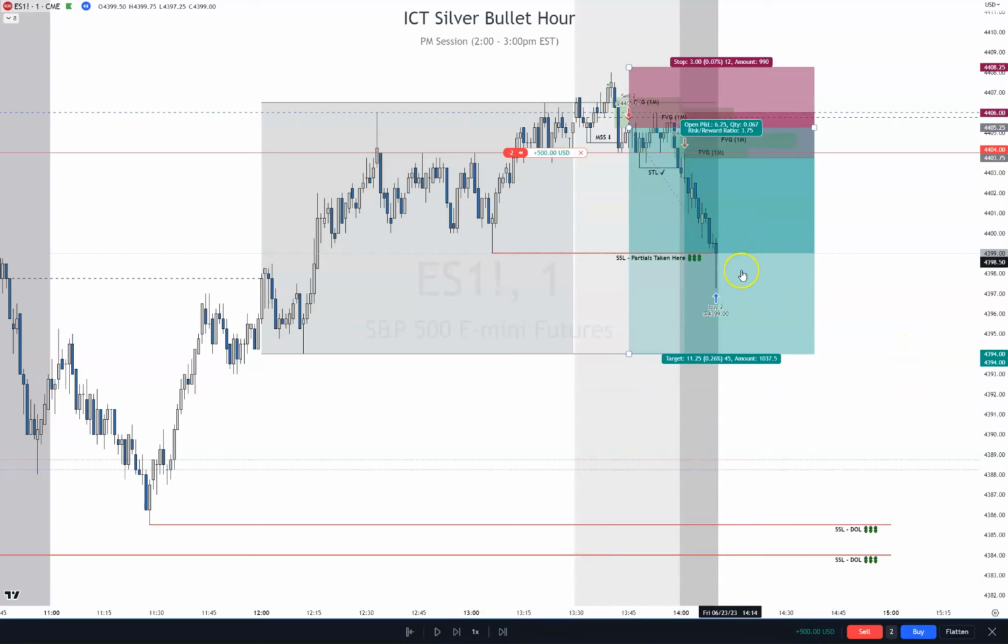Now I have two more contracts for the remaining. Now my stop is at break even, so I'm down here. It's definitely a risk-free trade. This would have been break even, so I'll just move that down so you can see that we're in a risk-free trade.